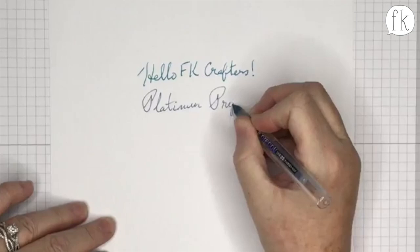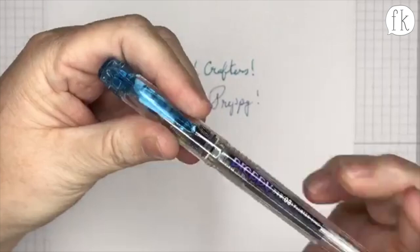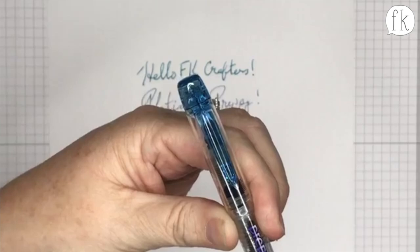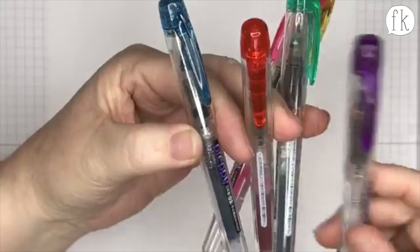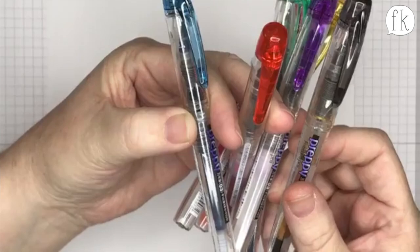One of the things I love about the Preppy, this one has a blue-black top, and so the ink color that came with it was blue-black. Here's one with a red top. The ink color that comes with this one is red. Pink, yellow, green, purple, and black. They just keep going. But again, any of these can be refilled with different color inks.